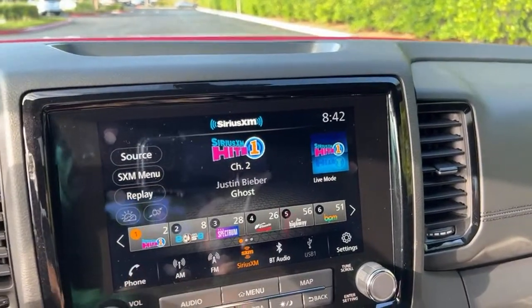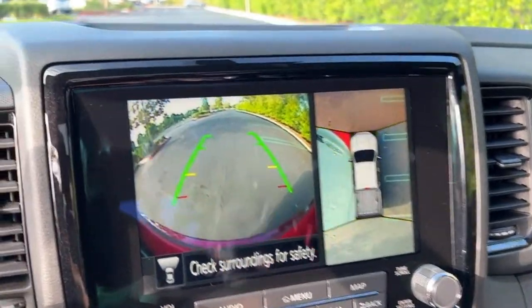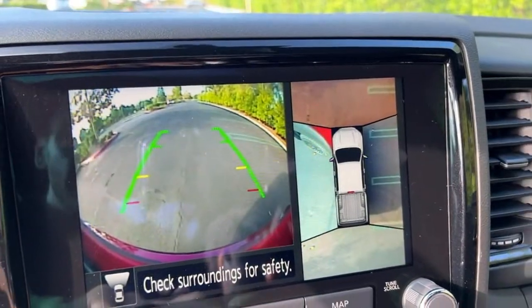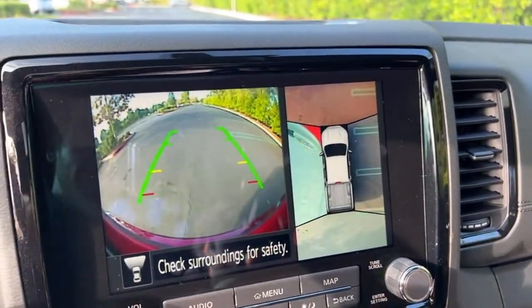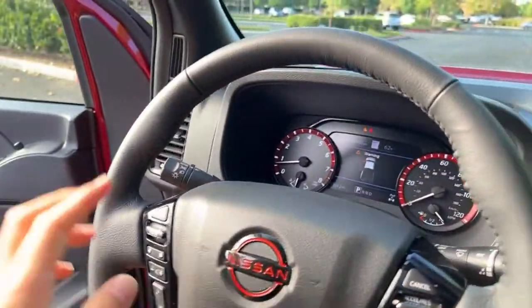The responsiveness is good. This one has the available surround view camera system too. Kind of grainy, but still a useful piece of technology. This camera over here is a little wonky because the door is open.